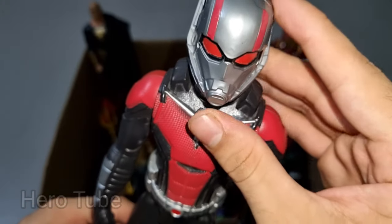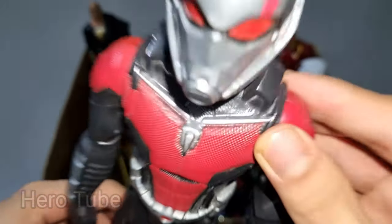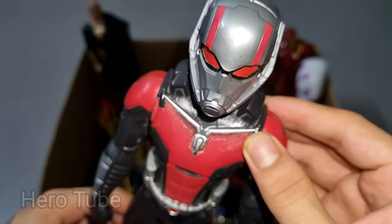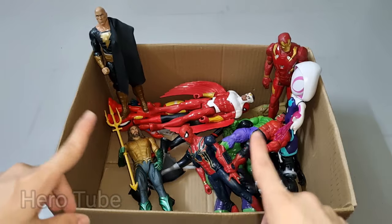Ant-Man is so cool. The big small size changer superhero Avenger, guys, very nice. So cool, Ant-Man, the super cool Avenger superhero. Check the next one inside, guys.